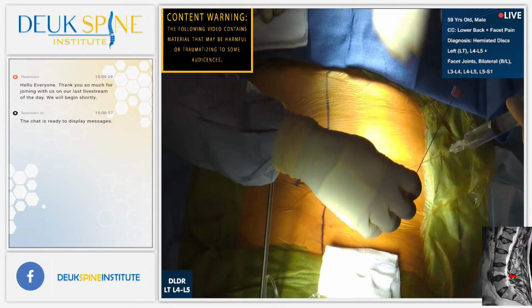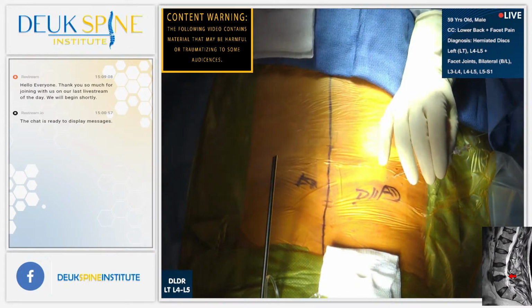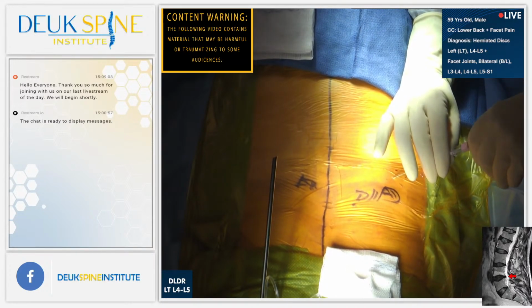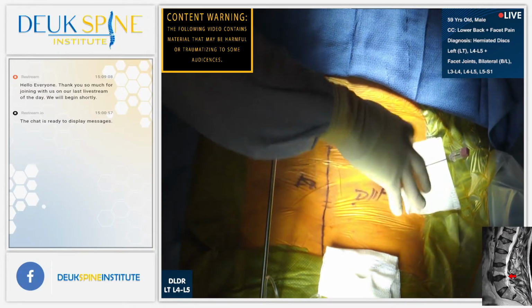So his back pain, it turns out, is coming from two things: the disc, L4-5, annular tear, and facet joints. He has facet joint arthropathy. So we're going to fix both today.